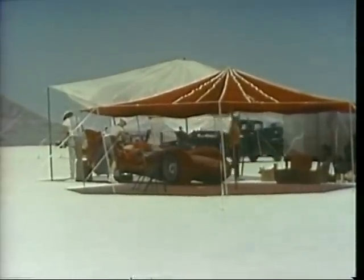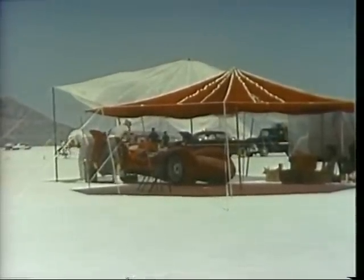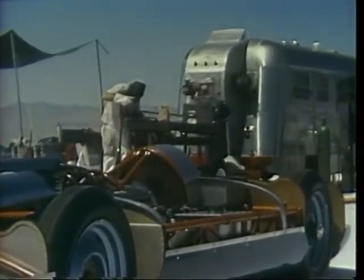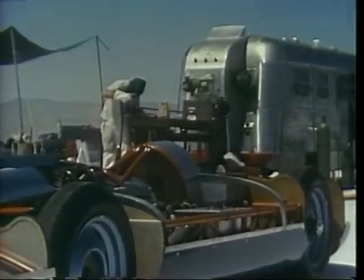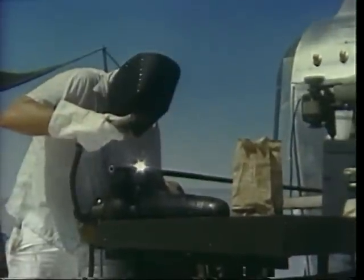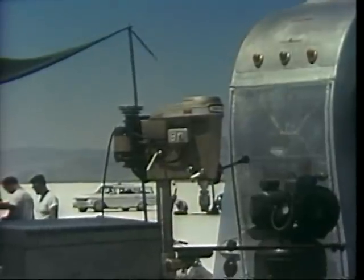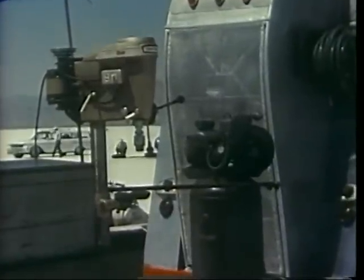There's been other changes too. They don't broil out in the sun like we used to. And they certainly come better prepared than we did. Bob Herter is an excellent example. Not only does he have an arc welder, he's also got a drill press and an air compressor. And even a garden hose in case he wants to water something.